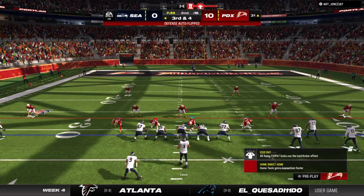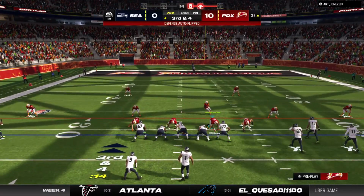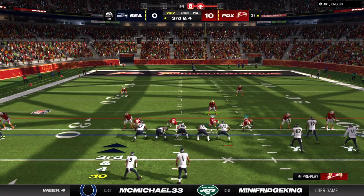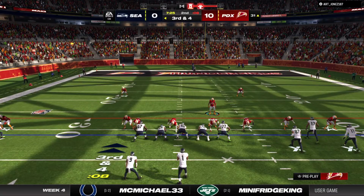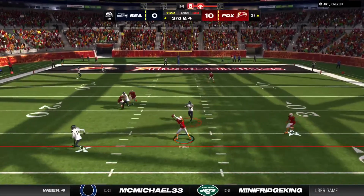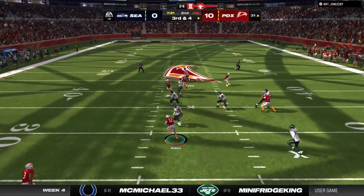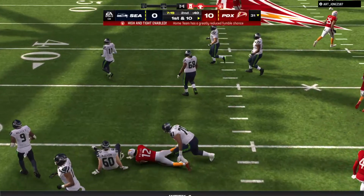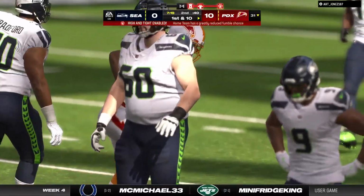Let's go now. Here is 3rd down and 4. Black Ultra. From the gun, it's Lance. Oh, he tries to force it in, and it's intercepted. And his guys are going to take over at the 31-yard line.